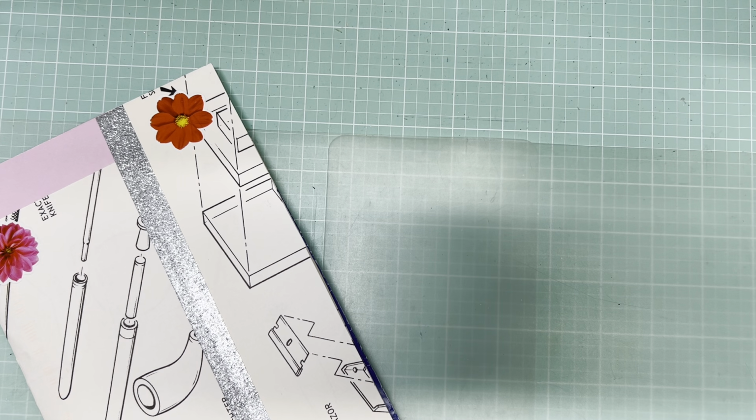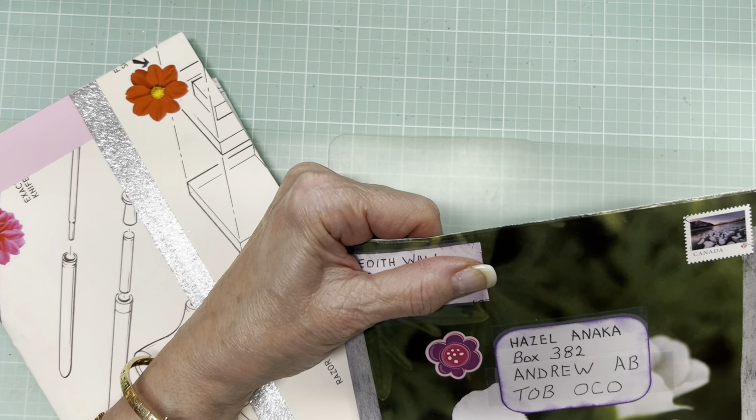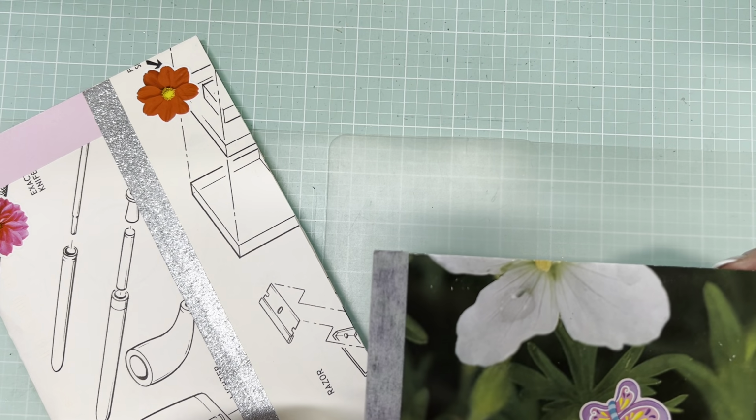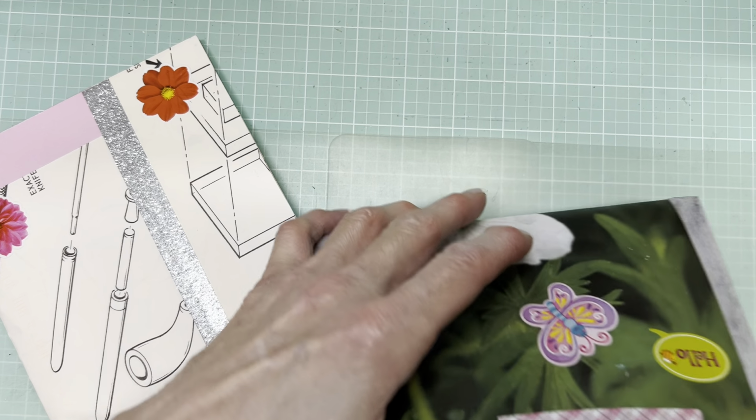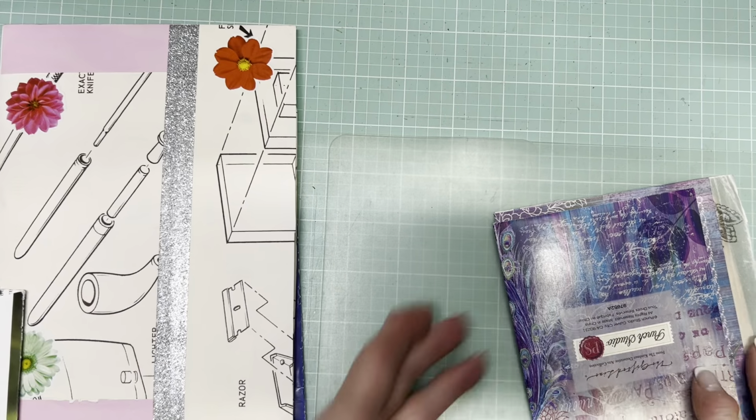Okay, now I did pre-open. I'll just keep my thumb over there. So this is from Edith. So it's a flower book, obviously with some stickers. And I did pre-open these. I have not looked at any of them though. So let's see what we have.